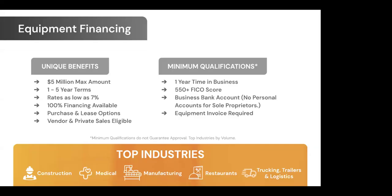5 million is the max that you can get. And they also have 100% financing available. And I think that's incredible. Now, remember, with the equipment financing, they're going to look at equipment invoice that's required.